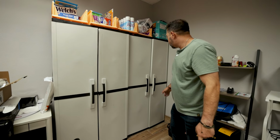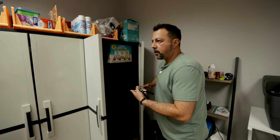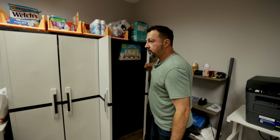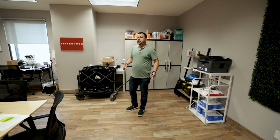more lab kits, alcohol tests, thermometers. This one is empty. So the next study that we get, which we already have, they're going to send us a bunch of kits. This is going to be full. So this cabinet's going to be full. So we're just going to need more cabinets, and we're going to put them in that other room.